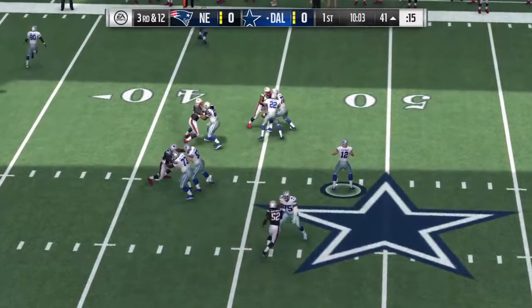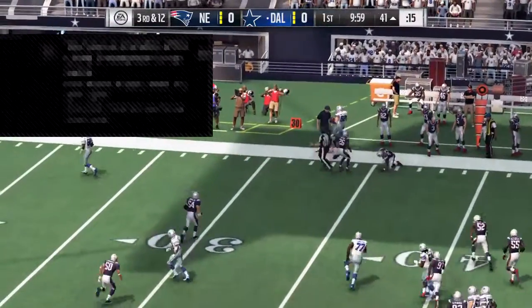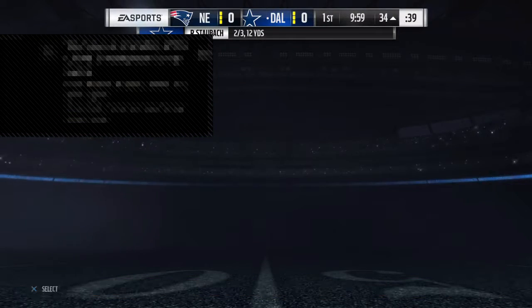Now they'll throw here out of the gun. He's got time. Going right side. He has Winton. They get set.